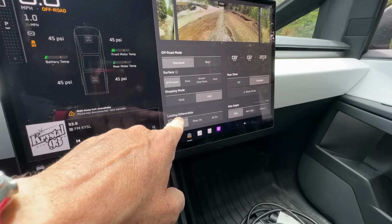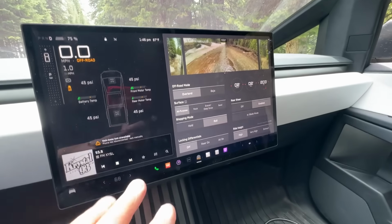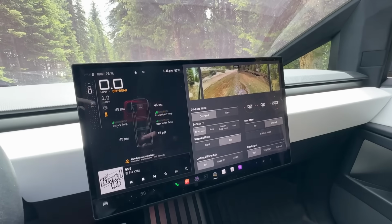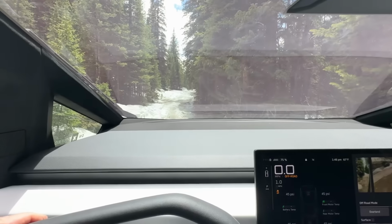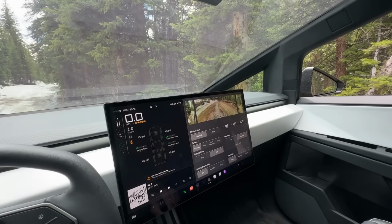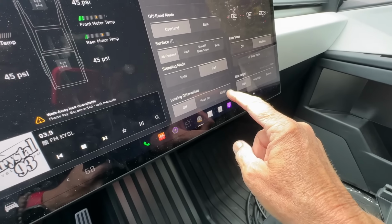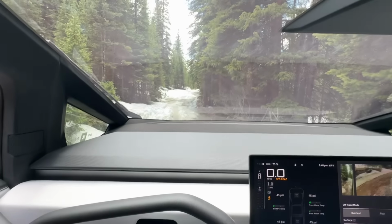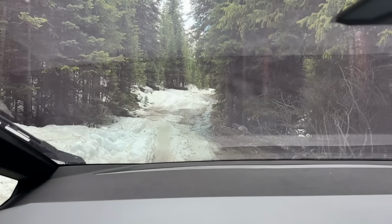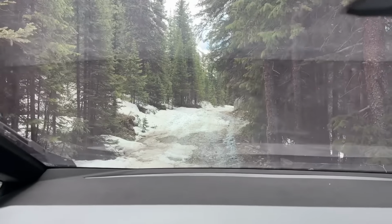But I do have locking differentials, because this is not the Cyber Beast. The Cyber Beast has a 3-motor setup, 1 in the front, 2 in the rear, and you can simulate a traditional mechanical locker with the rear wheels with the 2 motors. But I love the fact that you can have only the rear on or all on. You can't really have the front on. This is what most vehicles do anyway. With the Hummer EV, we found that there's a disadvantage and an advantage.